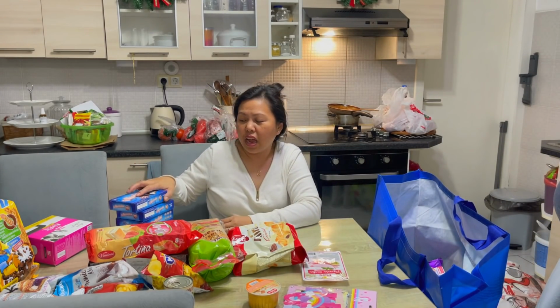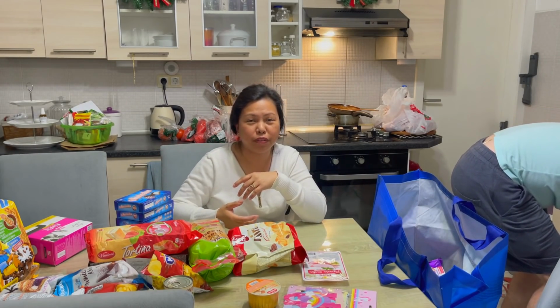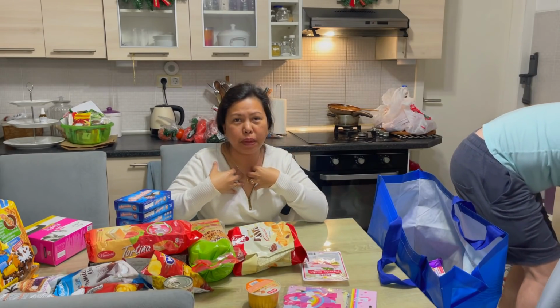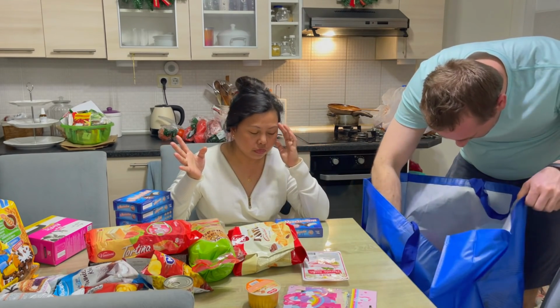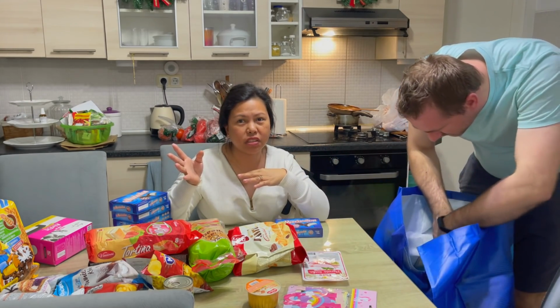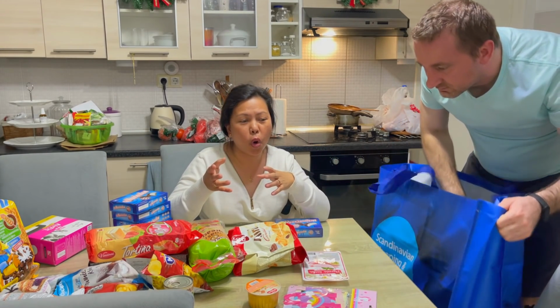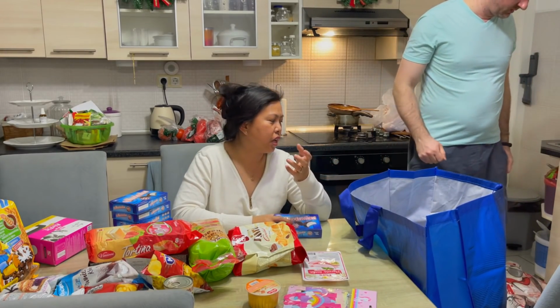I was thinking I will buy more because I have to prepare slowly the things that I will bring to the Philippines. Because we Filipinos, any Filipinos who are abroad, outside of the Philippines, we tend to bring things to our family when we go home. So usually it's chocolates, perfume, clothes, and everything.